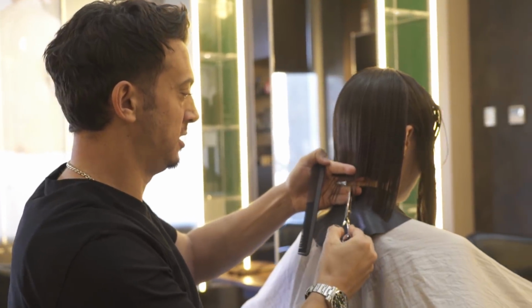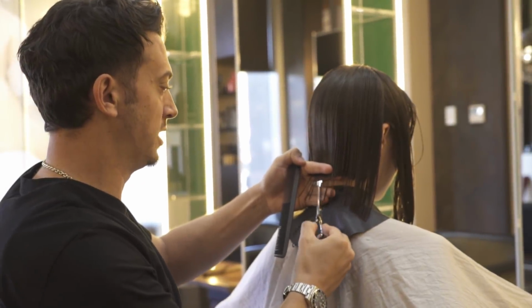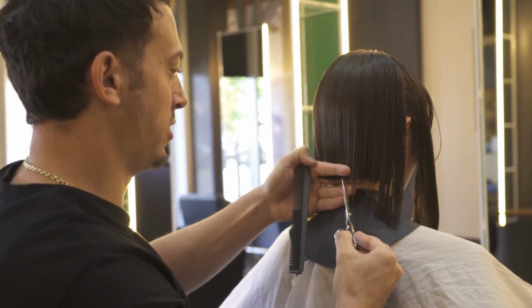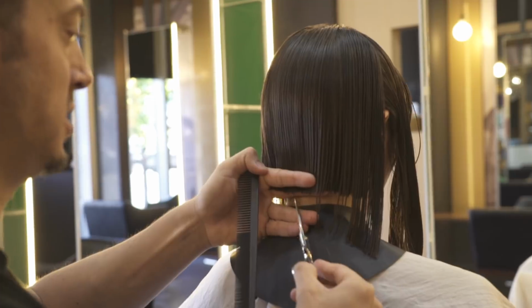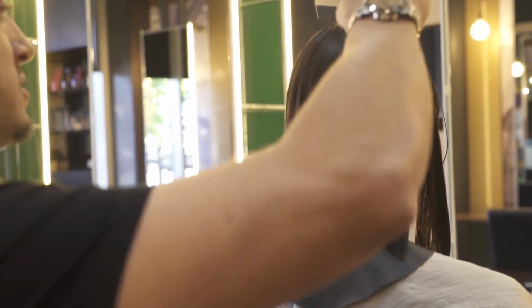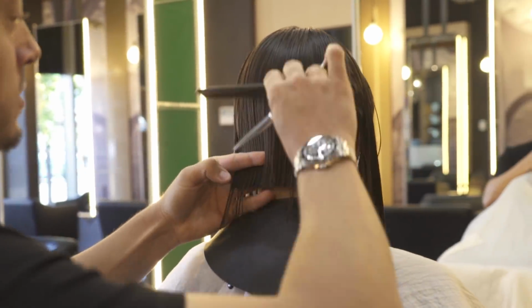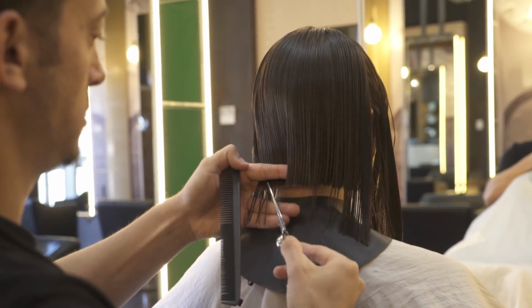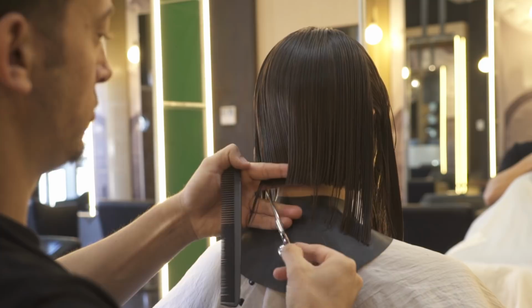And I'm just going to start point cutting now because I've got a strong foundation under there and I actually want to create some texture and some softness in the ends of the hair. So we're going to point cut the sides in. And you can see that I'm now holding it between my fingers.